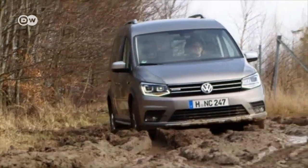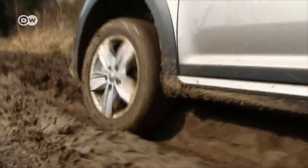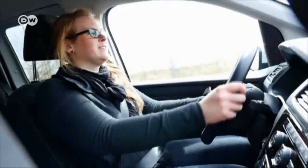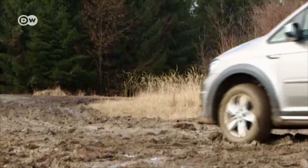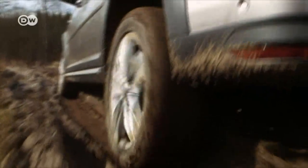The All-Track version we tested has features that toughen it up, such as a skid plate. And its all-wheel drive carries it reliably through ankle-deep mud. Ines points out that the Caddy All-Track's increased clearance lets her venture off-road, and she's surprised at how well it does. With the all-wheel drive, muddy spots are no problem at all.